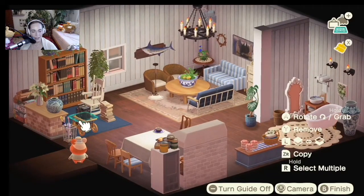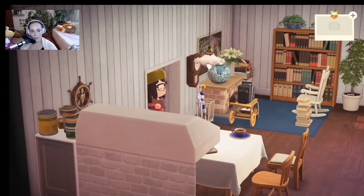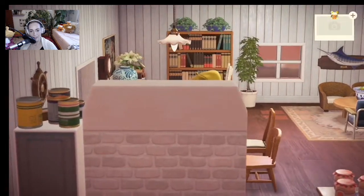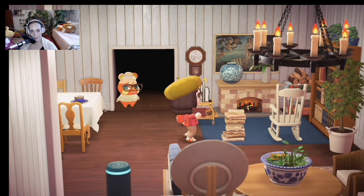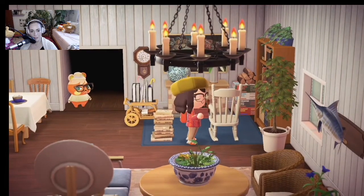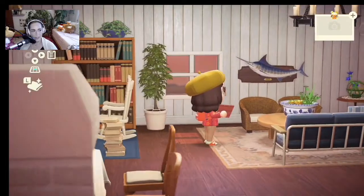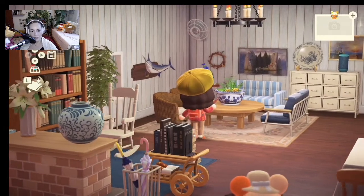I think the only thing I'm not sure about here, let's walk through, the only thing I'm not sure about is this cart of books. Would she really? And I feel like we could have maybe a little cushion or something over here, so you could have your little teacup or something. For sure. And then the sitting area looks pretty spot on to the inspo I had. I tried real hard there.